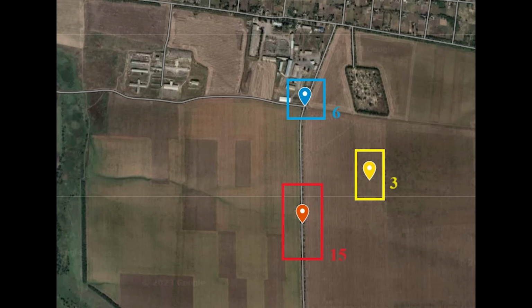Vehicle Group Yellow with 3 losses. These ones, I couldn't tell what type they were. And Vehicle Group Red with 15 losses, a mix of tanks and armoured fighting vehicles. These were all hit and abandoned whilst heading north along this road, going towards Novomykhailivka.